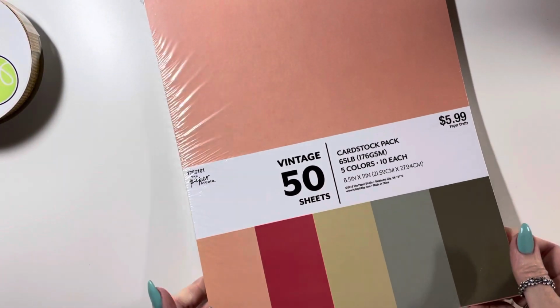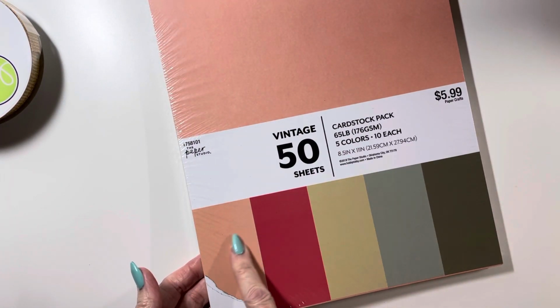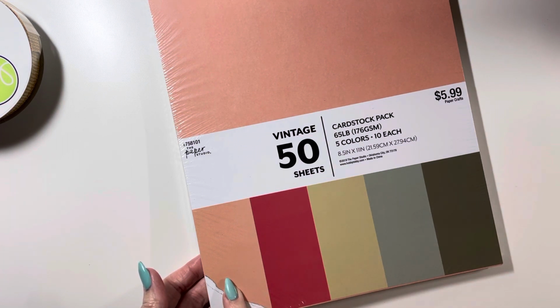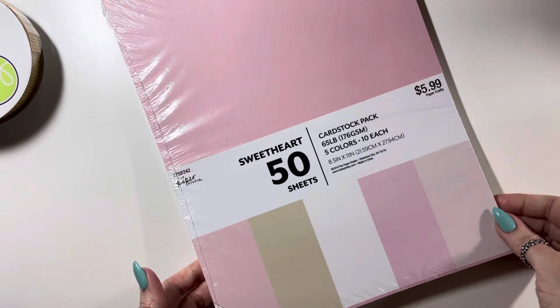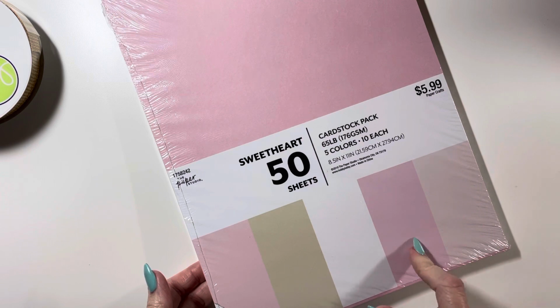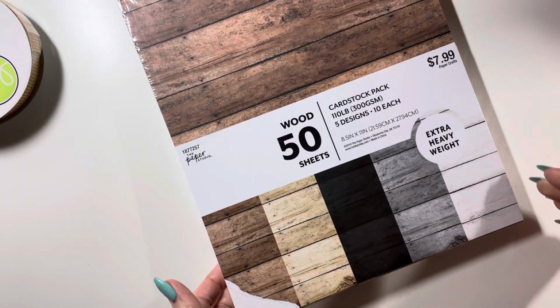Then I got this vintage pack, which I think Tina Bean showed. I really love it. These colors are beautiful. So I got that one on sale also. And then I got this Sweetheart set. And I love pinks. I love this set too. And Tina Bean also showed this one, and I was so happy to find it because at first I couldn't. And then I saw 2 left.